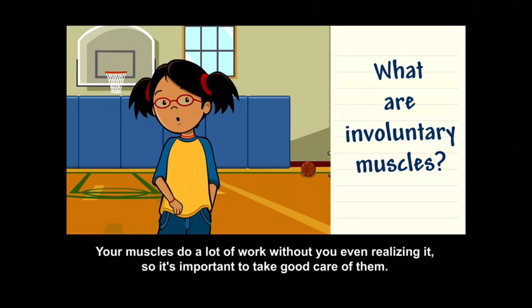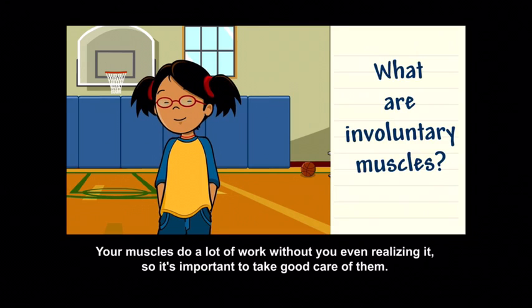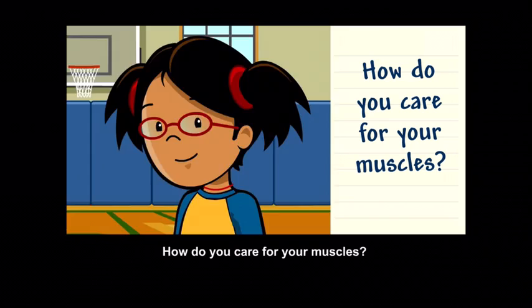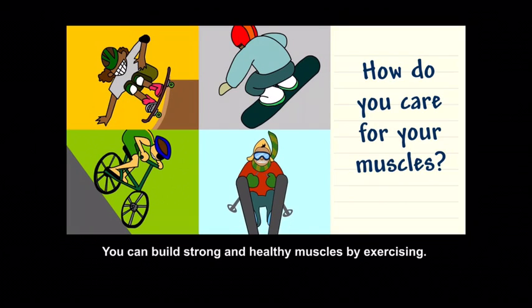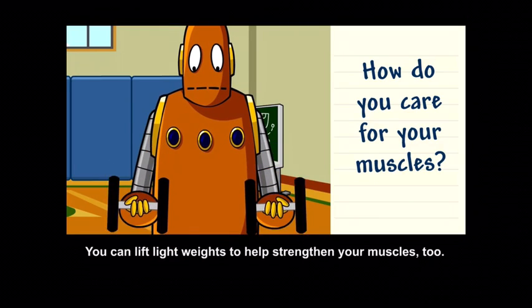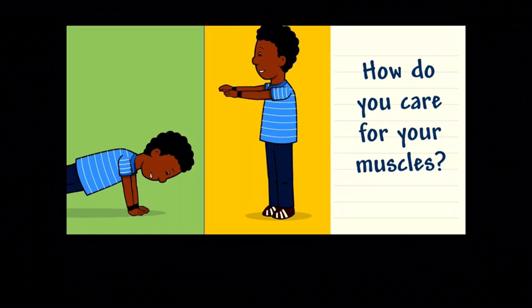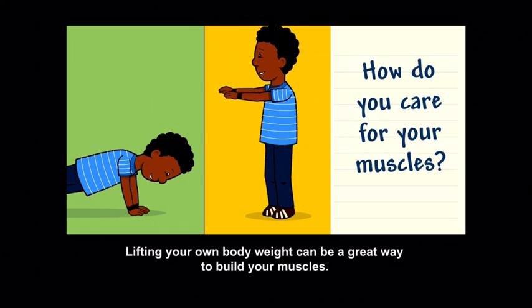Your muscles do a lot of work without you even realizing it, so it's important to take good care of them. How do you care for your muscles? You can build strong and healthy muscles by exercising. The more you use your muscles, the stronger they become. You can lift light weights to help strengthen your muscles too. Lifting your own body weight can be a great way to build your muscles.